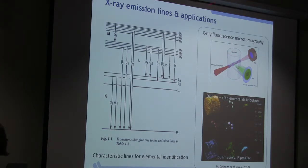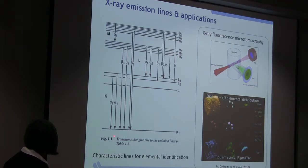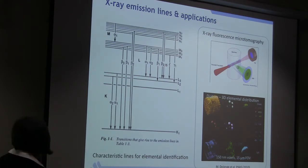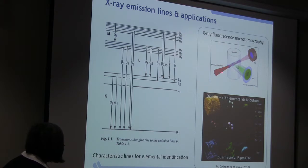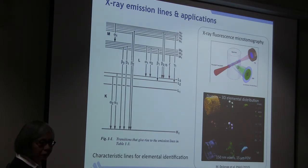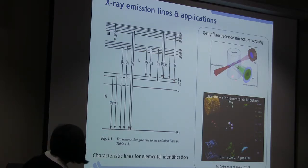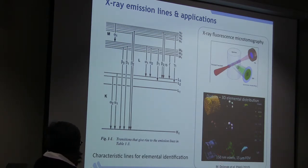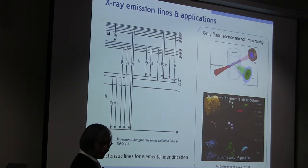So what you can do with this is, if you have these X-ray emission lines, they're very characteristic for elemental identification. If you go back to this X-ray imaging, you can take your X-rays and shine them onto your sample. You can rotate your sample around, and you can collect all of the X-rays that come out from there. Each element lights up its own color. And so if you have a dispersive detector, you can tell exactly where each element is. This was a very nice demonstration done at Argonne that shows the 3D elemental distribution in a diatom.